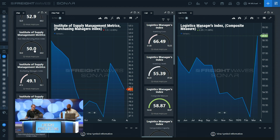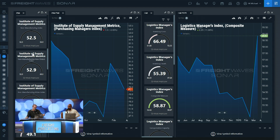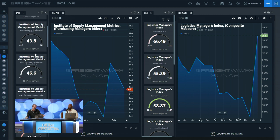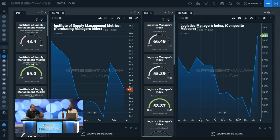So I have all the different gauges up here. You have the non-manufacturing new orders index, the non-manufacturing index, the manufacturing inventories index, et cetera. And then you have this manufacturing supplier deliveries index, which is at a 65. Yeah, that was, I think, the only one to really have any kind of growth, and that was some pretty substantial growth as well. But isn't that the one that's considered inverse of the others? Yeah. The 65 is not necessarily a good thing.